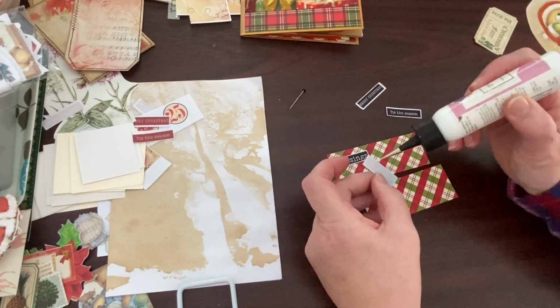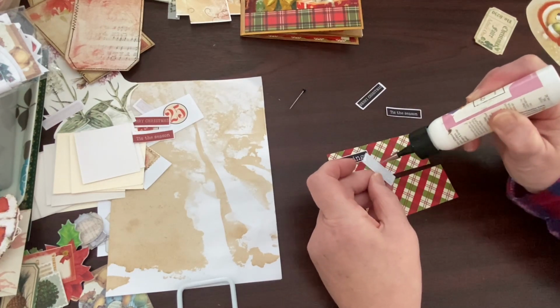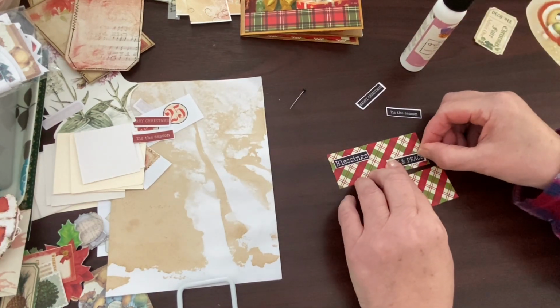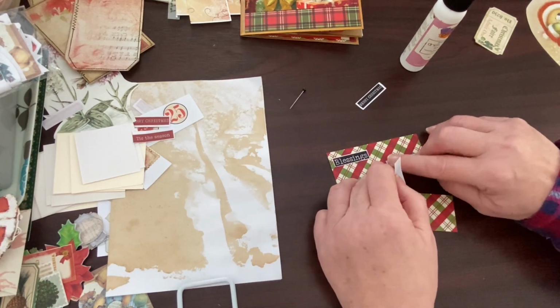So yeah, I'm just going to cut round them. Not massively, not closely. I'm going to leave a fair bit of border, and then I can cut them smaller when I use them, should I need to.